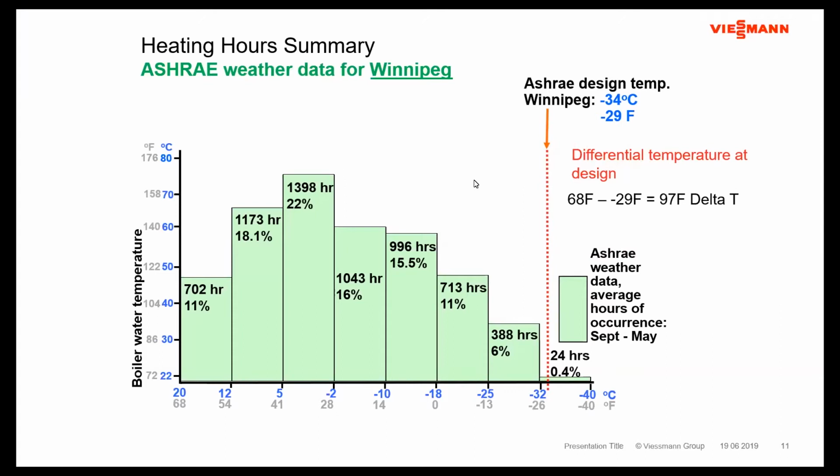So having the same look at a different city here. In Winnipeg, Manitoba, I picked this one just because it's got such a variance as far as temperature. So instead of -9, we're all the way to about -34C, about -29 Fahrenheit as the design temperature in Winnipeg. So if I'm building a house in Vancouver, I'm designing for -9. In Winnipeg, I'm going to design for -34.